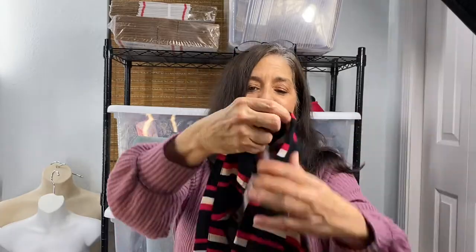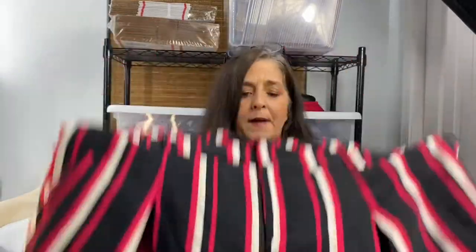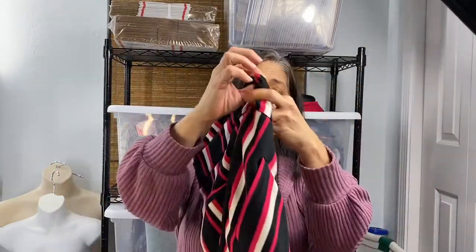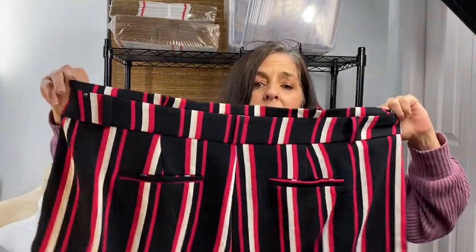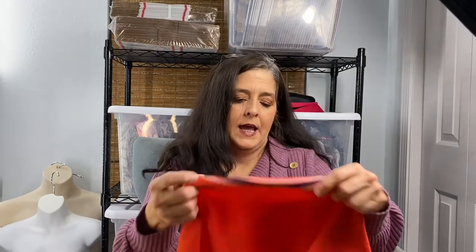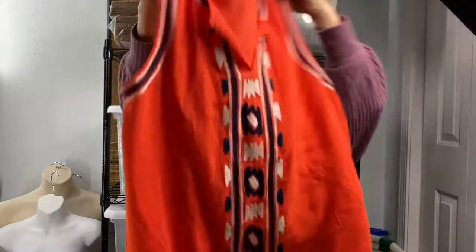And then I found these Torrid shorts. I'm pretty sure these are brand new. It still has a little tag. I don't know what it's called. I heard someone calling it a dongle. I don't know, maybe that's it, but whatever it is, it's still there. These are a size 22. It's the paper bag waist. Just black with hot pink and white stripes. They have pockets in the back and side pockets on the front. These are adorable.